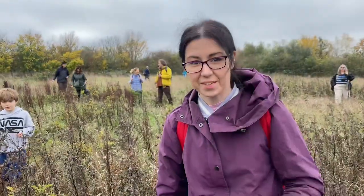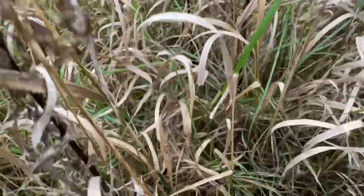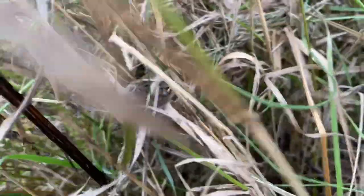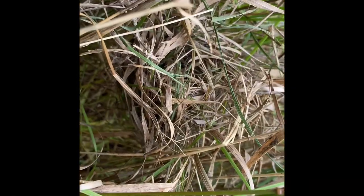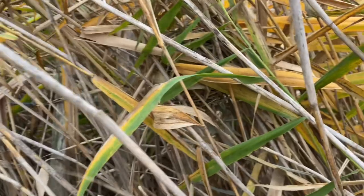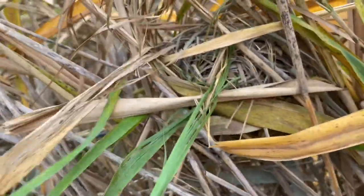Okay, Claire, what have you found? We found a nest. Yeah, show us. Where is it? God, it's so delicate, isn't it? Tiny little. Who found it in the end? Very excited that I found a harvest mouse nest. So it's just in here in the reeds. Very, very difficult to see, but I'll show you now. No, okay, definitely a harvest mouse nest.